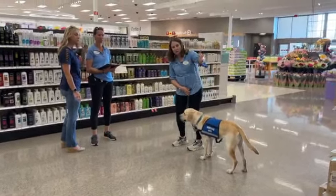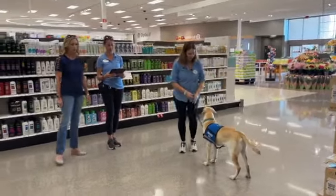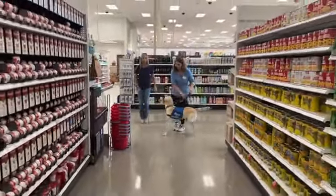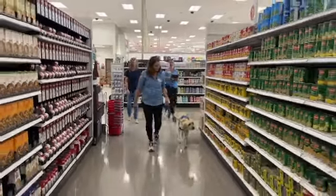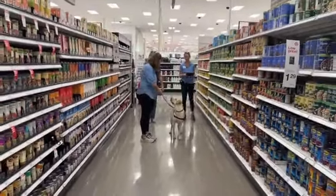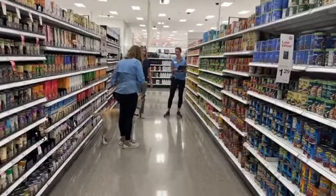If we maybe go down the next open aisle, we can do the same standstill. Okay. All right, Georgia, heel. Nice job. I know. Swings her tail end around. Good girl. Very nice. Leave it. No canned goods for you, Georgia. Good girl. I know. So many smells and sensations here in the grocery store. Georgia, heel. Good girl. Georgia, sit.